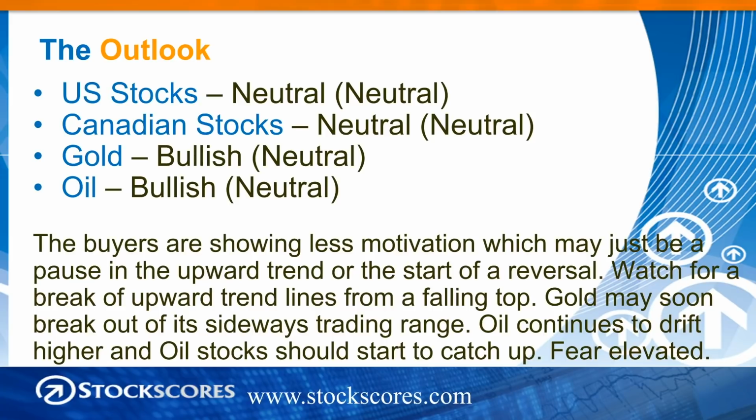Now, gold may soon break out of its sideways trading range that it's been in for a couple of months, so watch for that. Oil, as I said, continues to drift higher. It's not really that it's particularly exciting, but it's more that prices are stabilizing. And in many ways, oil stocks haven't really kept up with the bounce back in oil prices. And so I think that that could start to happen. You may see some opportunities in the oil area. We've mentioned a few of those in the last few weeks, so watch for that. And fear is still relatively elevated.